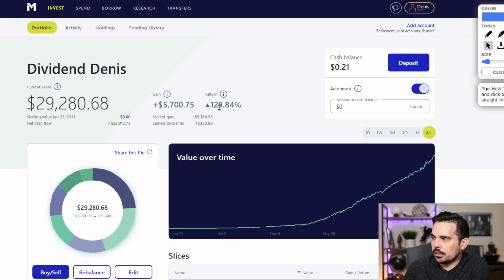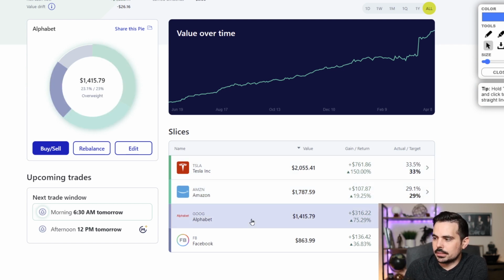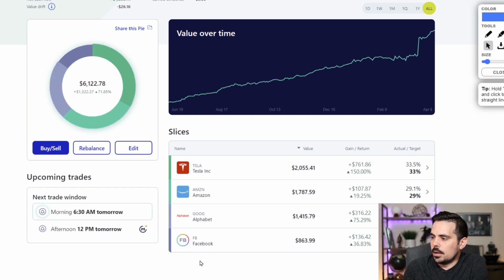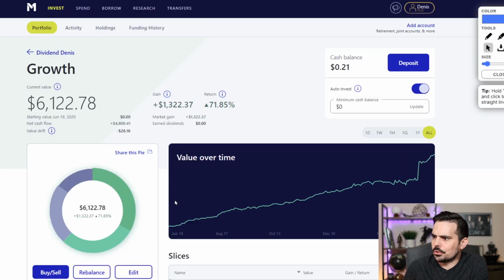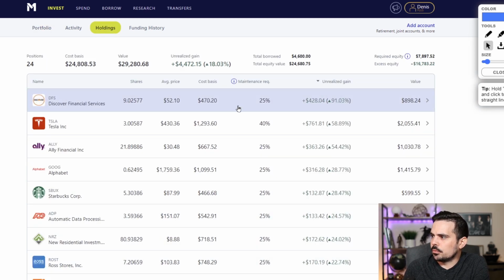Our growth pie here is pretty much like tech stocks, but I just wanted to keep them in a separate little group. So we've got Tesla, Amazon, Google, and Facebook all in here. Obviously, Tesla is still doing pretty solid amongst the rest. Amazon was flat for a long time and then finally started picking back up. So let's go back into our holdings here. Let's see our best performing.